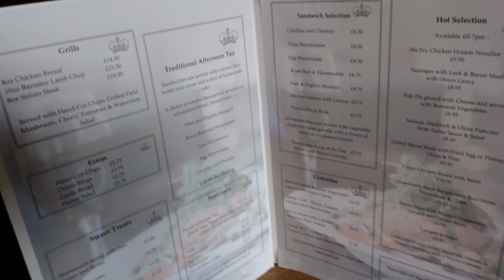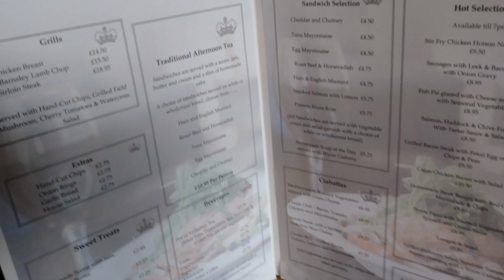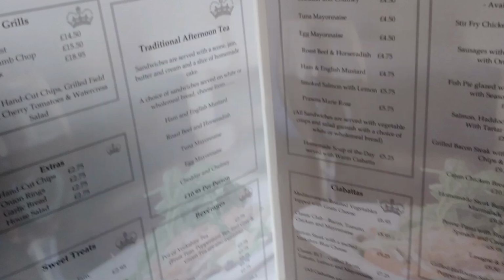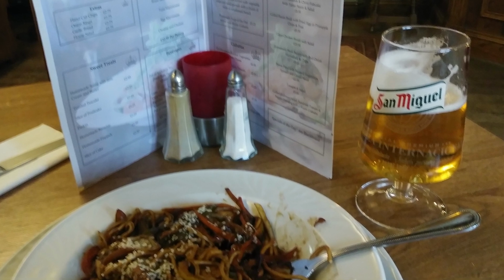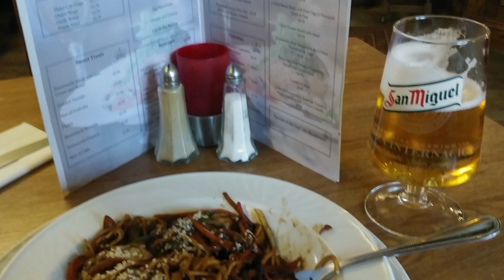And the menu did look tasty with chicken, lamb chops or steak off the grill, hand-cut chips, onion rings, afternoon teas, and more. The place was a little older and rustic, but it did have a charm to it, and they did take care of you, and the menu was a nice size. The first meal I tried was this stir fry with noodles covered in hoisin sauce. It had a sweet, salty flavor, and I chased it down with the San Miguel, which was crisp and cold and felt good going down.